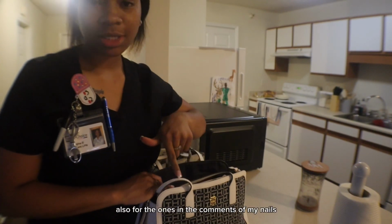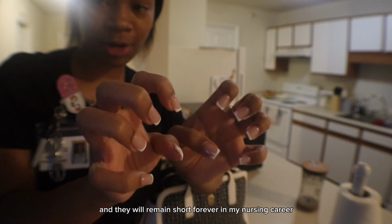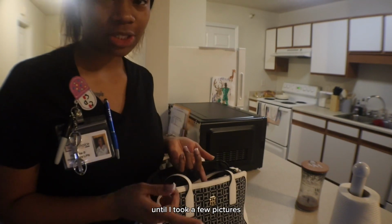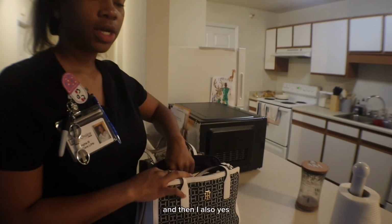Also, for the ones in the comments about my nails, I did get them cut down and they will remain short forever in my nursing career. I didn't realize how unprofessional it looked until I took a few pictures going to work one day. But yes, I have them cut short now.